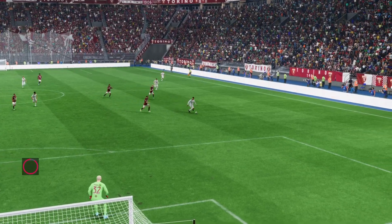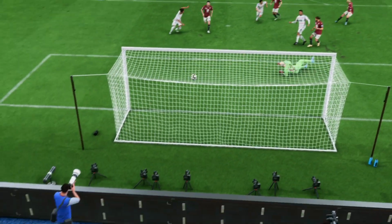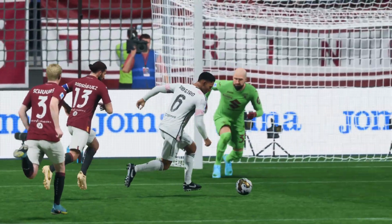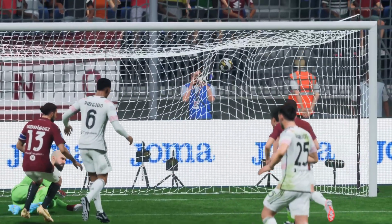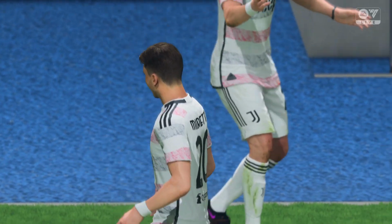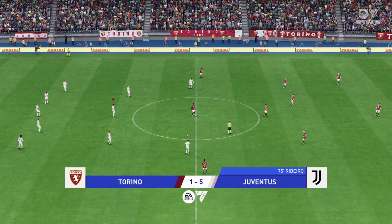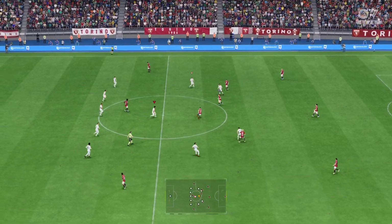Well, here it is again. And it's all about the pace and transition. They were so quick to get out from the back. And as soon as he's through 1v1 with the goalkeeper, he just goes for power and smashes it in the net. A quality finish. So the score now 5-1 as we restart once more.